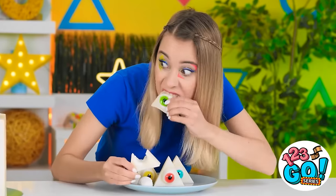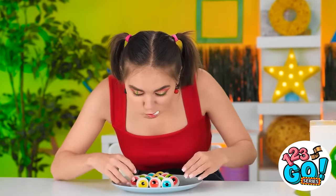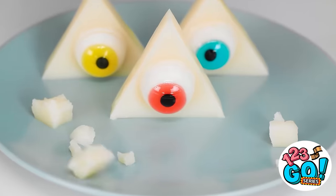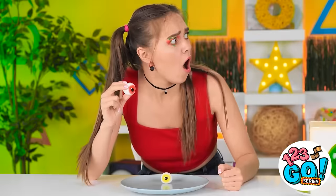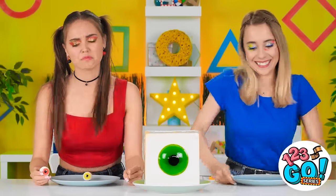So gummy and chewy! Just gotta shove them all in my mouth as fast as I can! I only need to eat 3 more and I win! Come on, eyeballs! We can win this! No way you will! Wait! My plate's empty! I win! What? No way! I was so close, too!